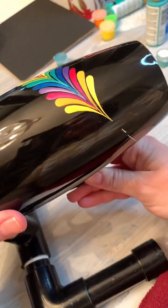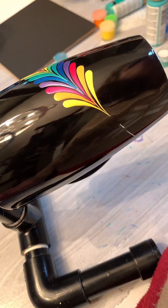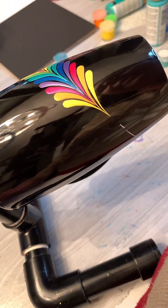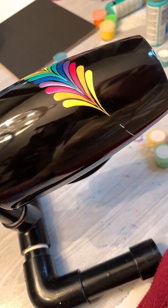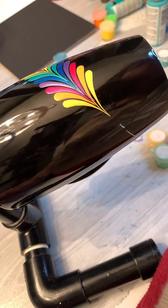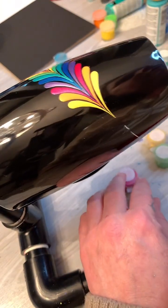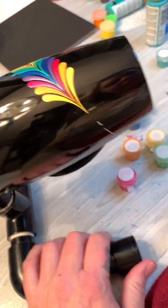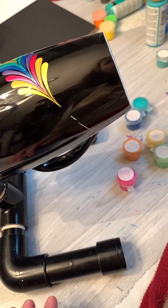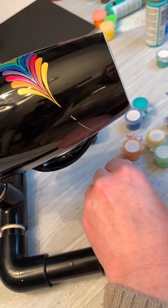So we are going to work on some more swoops here. So I just have to grab my paints. I use different paints when I'm painting on mugs. I am using multi-surface acrylic paints. So we have pink, oops, orange. Oh, that wasn't level. There we go. That's better. All right, I think that's all of them.